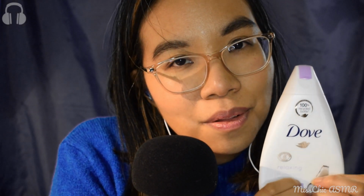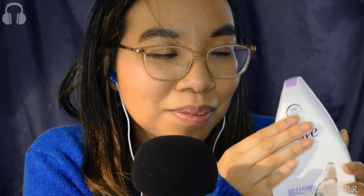And I had another one of these shower gels from Dove that had some berry scents on it, and actually I preferred that one to this one, but this one was quite nice as well.